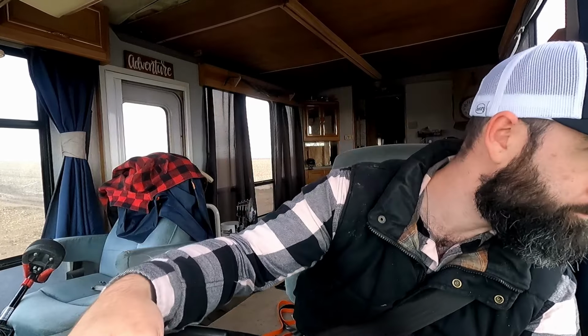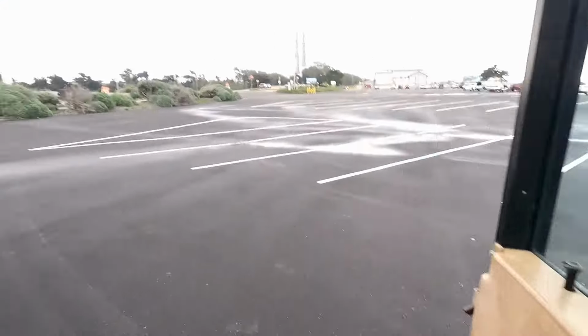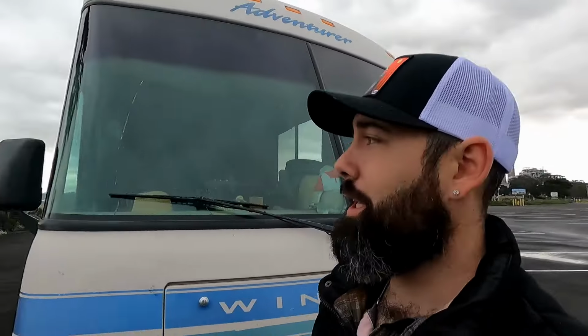Constant line of traffic here. Pissing me off. After this episode, we're going inland. Okay, we're not searching for leads quite yet. We're like right down what I would consider to be Moss Landing.